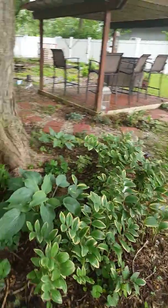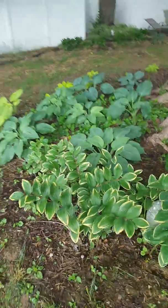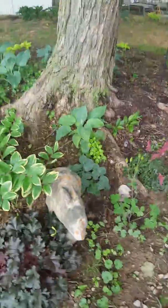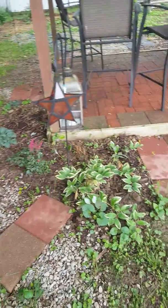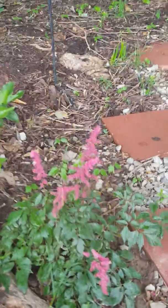This is our woodland shade garden area. Got Solomon's seal there. Coral bells. No, this is the same stuff we went over in the May garden tour. See, it's still looking okay.